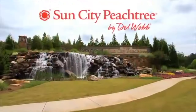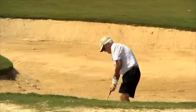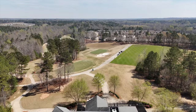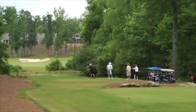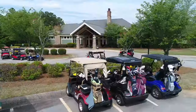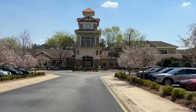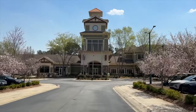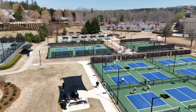All right, beautiful home. Right now, I want to give you a brief overview of Sun City. Sun City is a Del Webb 55 and up community with a broad base of amenities, which include an 18-hole golf course designed by Gary Stevenson, which features large bent grass greens, generous fairways, and plenty of beautiful vistas. The clubhouse offers dining facilities to accommodate 150 guests and even offers takeout service. The social heart of Sun City is the 45,000 square foot Club Peachtree amenity complex.